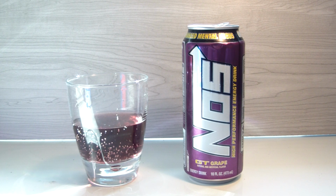This grape kind of reminds me of that grape, the Jolly Rancher grape. Also a little bit of the Blow Pops or the Tootsie Pops or whatever you want to call them, or Kool-Aid. But it's got this really overwhelming, like, I can't describe it.